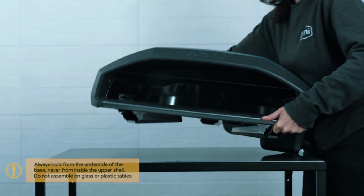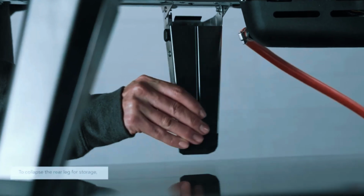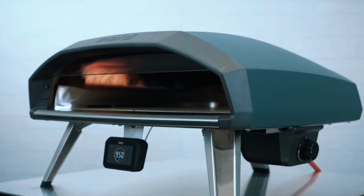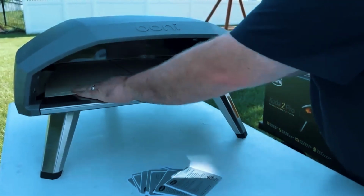Number 1. Ooni Koda 2 Pro. The Ooni Koda 2 Pro stands as the ultimate gas-powered pizza oven for home chefs who want a balance of simplicity, speed, and professional-level performance without the hassle of managing a fire. With its sleek, minimalist design, this oven looks as good as it cooks.